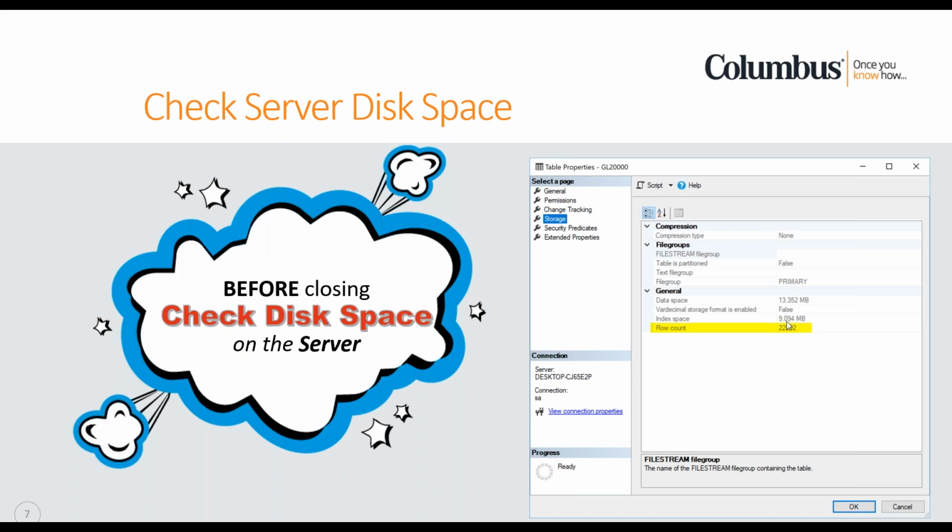Then make sure that you have that much available on your C drive or whatever the main drive is. So be sure to check the disk space on the server before you close. This isn't your workstation, this is on the server itself, because that's where the processing for year-end will occur.